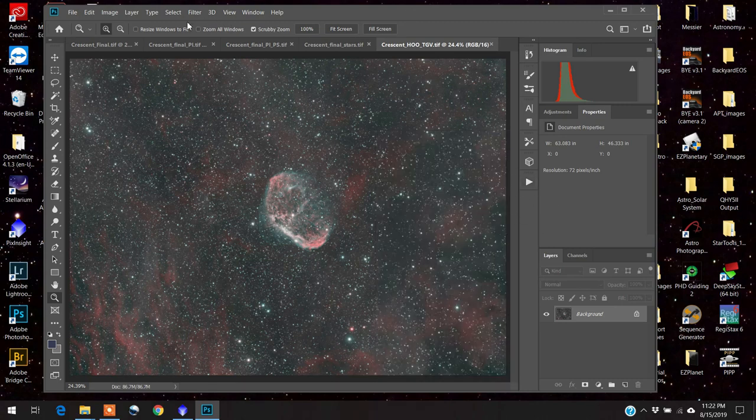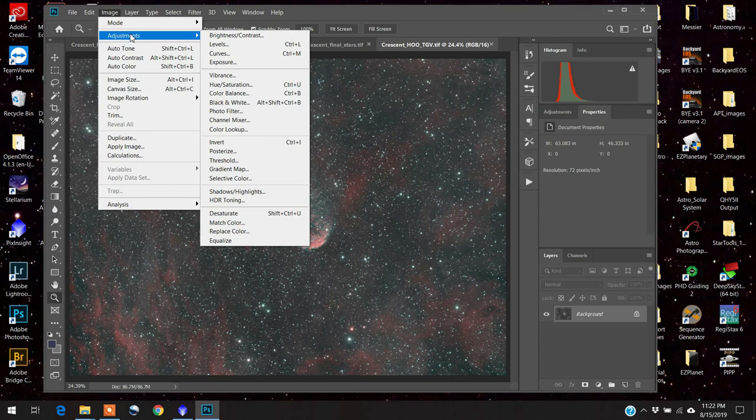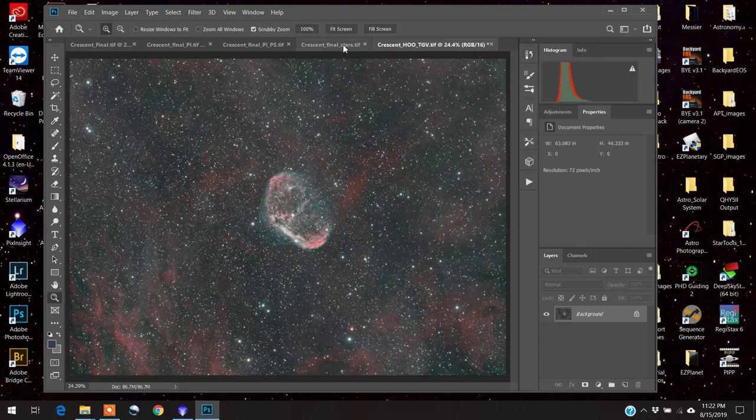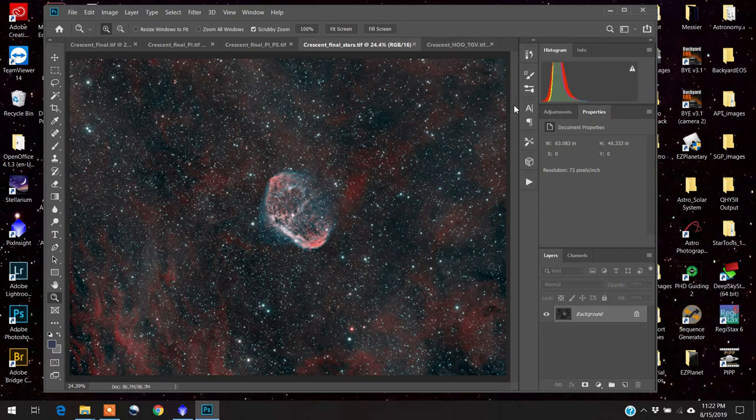Oh, I also, one big thing that I did in Photoshop was I took the background and in levels, I lowered the levels a bit. So I did something like that. And this is what I wound up with after playing around with it. In Photoshop, I wound up with this, which looks pretty good.